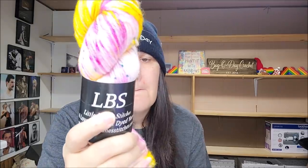Okay, there's one more in here. This is called LBS, which stands for Little Bish Stitches. A Love of Hand-Dyed Yarns, LBS. This is Bounce Superwash Merino and Nylon DK, and its name is God's Like the Sun. It's 75% merino and 25% nylon, 225 meters, which is 246 yards, and I'm going to classify this as a lightweight 3 with all my hand-dyed yarn experience, and I'm going to guess that's what that is. So let's look at this beautiful stuff. You want to?